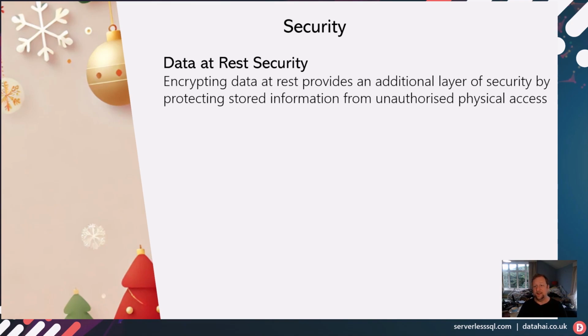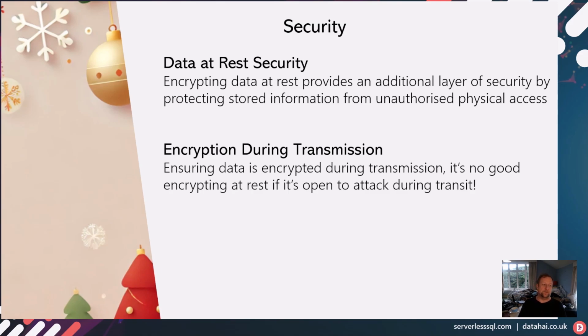If someone were to physically access that data and remove the drives or remove where that data is stored, are they going to be able to access it? I know it's an extreme case. However, we need to make sure that our data is encrypted at rest. Now, fine. We've made sure that the service that we have said, yes, these are encryption algorithms for the data at rest. But what about during transmission? What about moving the data from source systems to the ETL engines, to the data warehouse, to the reports? How secure is that journey of the data?